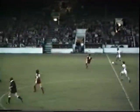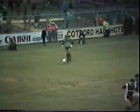Hildersley. Now Aitkins. Gale. Hildersley. Aitkins with a cross. Gale. And Ian Bishop back to Jerry Peyton. Aylott's flick on.